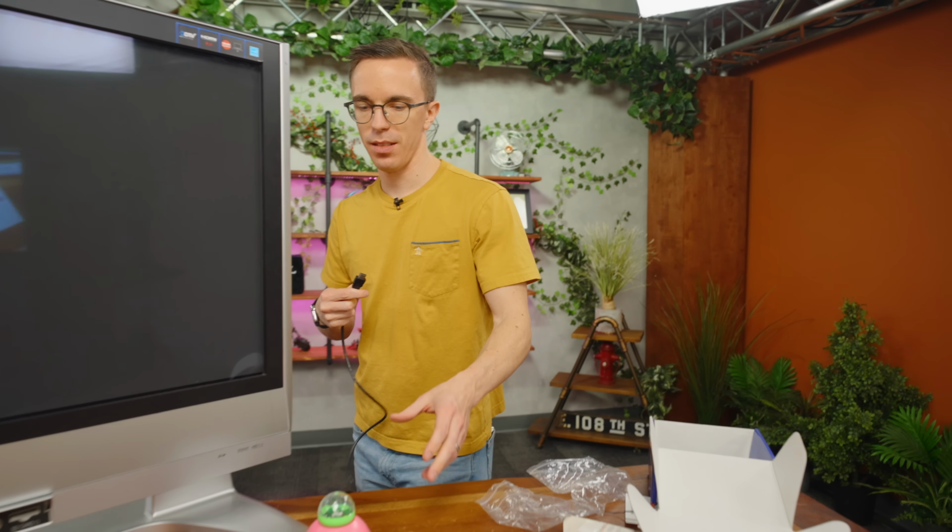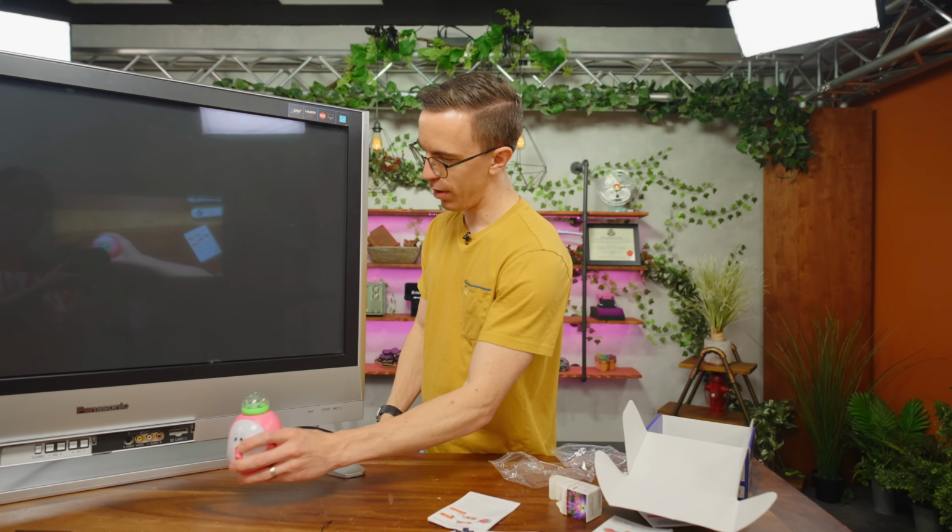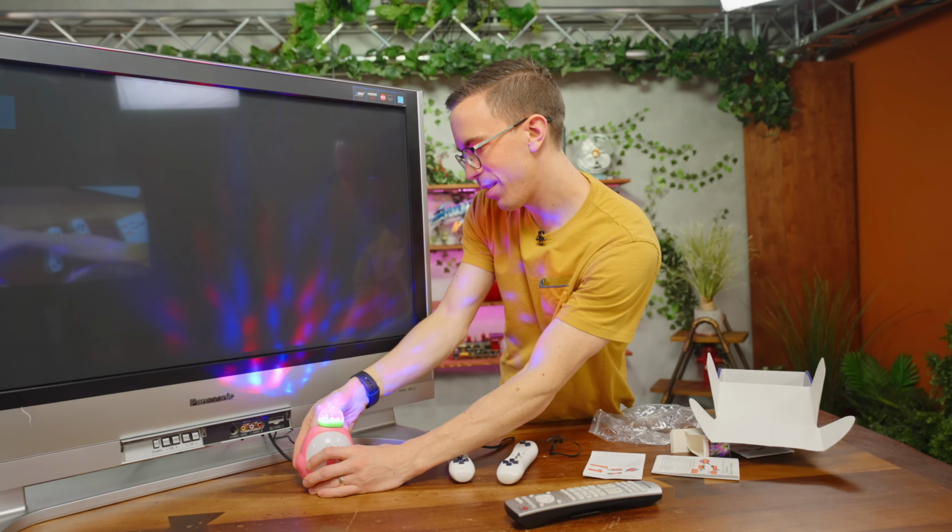Huh? The listing doesn't say anything about a mat. Maybe it projects it on the ground. Well, I guess there's one way to find out.